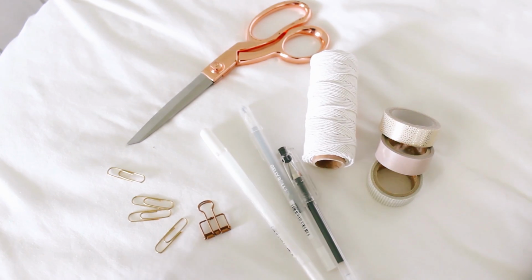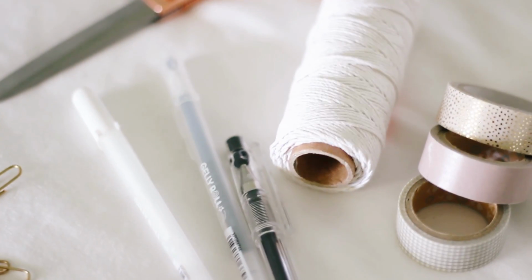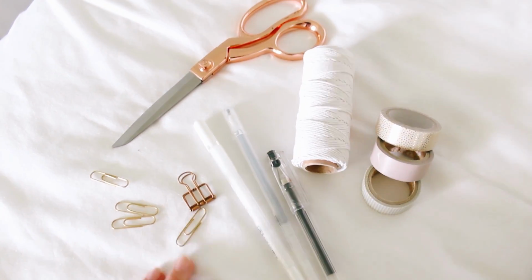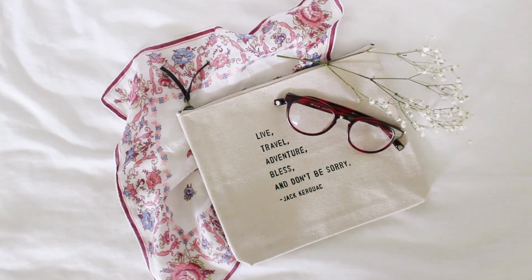And then office supplies are also great to have in your photos, especially if you are taking photos of your planner or journal. This goes really well with that theme. Really, you can just go around your room and find little things that you have lying around that would look good in a photo, like even your glasses or a bandana or something like that.